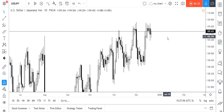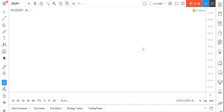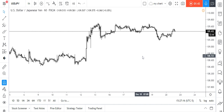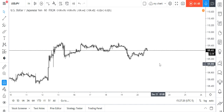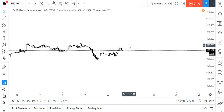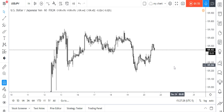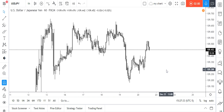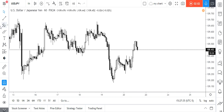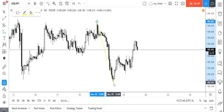So let's first discuss the scenario to the upside, I mean the bullish scenario. So I'm switching to the 1 hour time frame. There I'll show you what has actually happened and why I'm suggesting to buy. I'm suggesting buy because the selling pressure on USD JPY didn't work well. Sellers came into the market, but buyers actually won the game. This looks like a Gartley kind of setup. If I plot triangles here, this will look like a perfect Gartley.